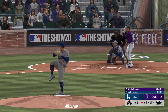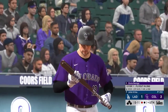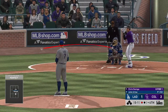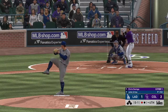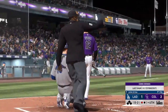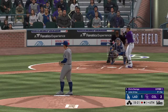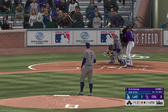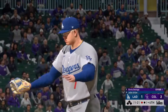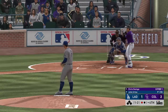Standing in now, Chris Owings. As the changeup to him drops in there for the first strike. So far, 0 for 1 with a flyout. Into the windup. Here comes the 0-1. Fouled off. Into the windup. Here comes the 0-2 pitch. Oh, that's out. Two runs, 4 hits, and 1 error in the ballgame for the Rockies so far.